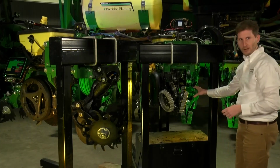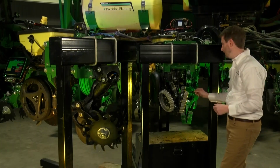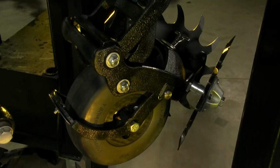Traditional row cleaners have a treader, and their purpose is to provide a depth stop. They do so actually very poorly. Not only that, but as those teeth wear, we actually lose engagement. With Reveal, we've got an internal gauge wheel.